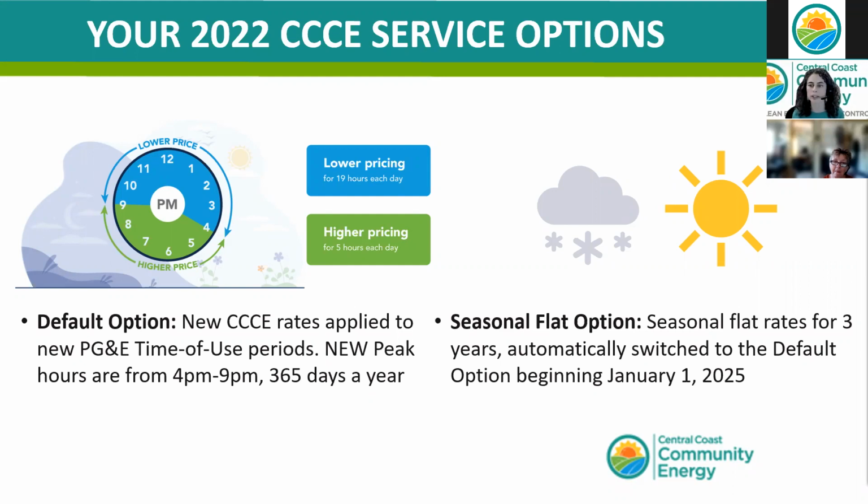Our 2022 default option has been designed to be the best option for the majority of our customers. The default rate will continue to mirror the rate plan on which you are with PG&E. So for the majority of customers, this is the time of use plan, which is based on different time use periods, which means the cost of energy will vary on the time of day. The great thing about this option is it gives customers control on the cost of their energy and the ability to shift their usage behaviors.